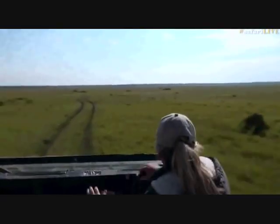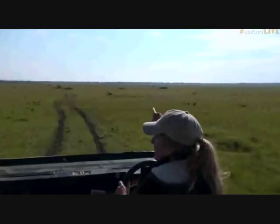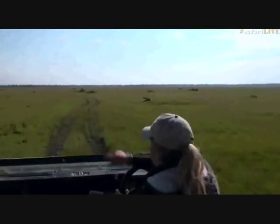Oh my goodness. I see lots of cars down there. That's where we're going. We're going to race this one. No, I'm joking.